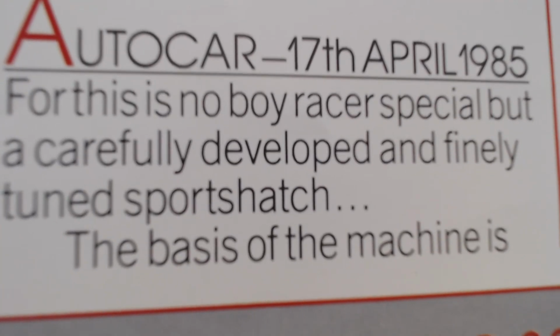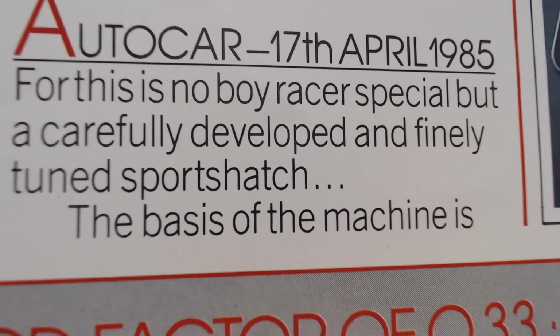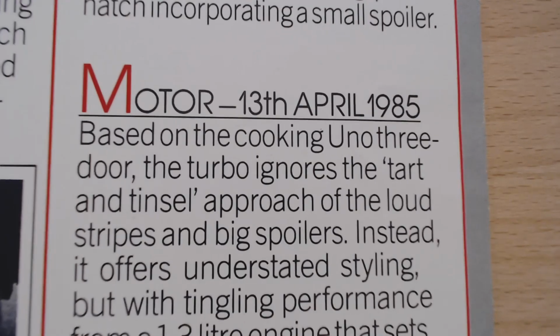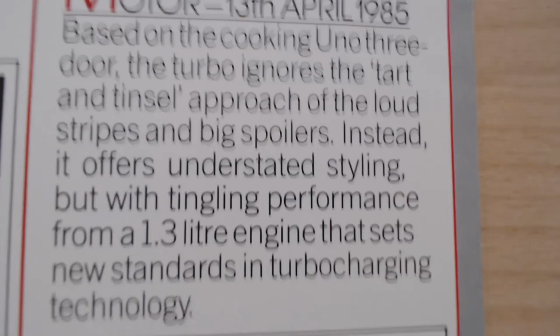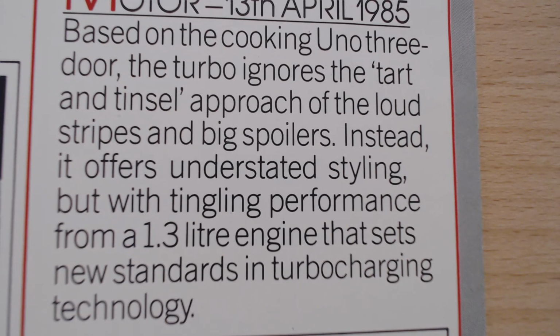And then finally, Autocar, 17th of April 1985: this is no boy racer special but a carefully developed and finely tuned sports hatch. Actually, there is one more from Motor, April 85: based on the cooking Uno 3-door, the Turbo ignores the tartan tinsel approach of the loud stripes and big spoilers. I don't know about that. I think it is quite loud with all its graphics on there. Instead, it offers understated styling with the tingling performance from a 1.3 litre engine that sets new standards in turbocharging technology.